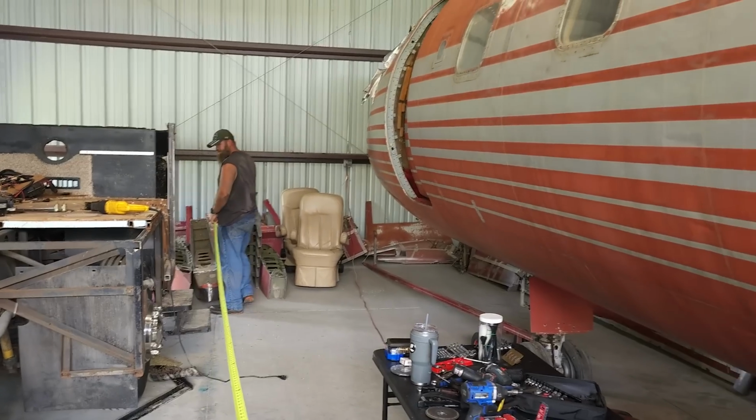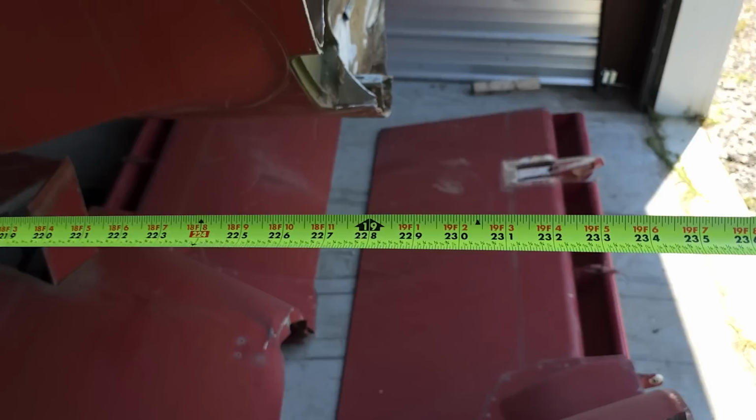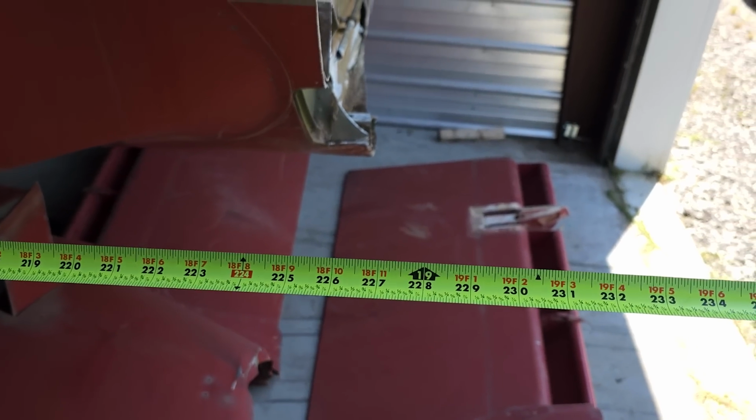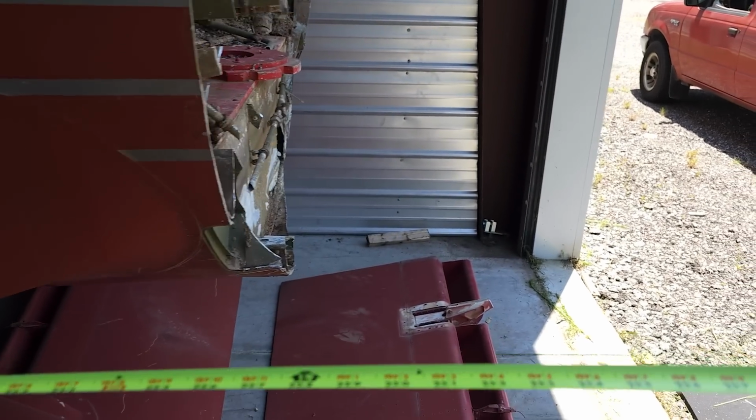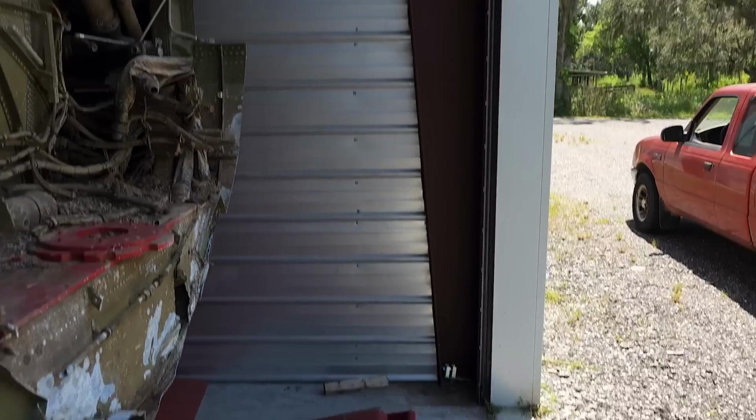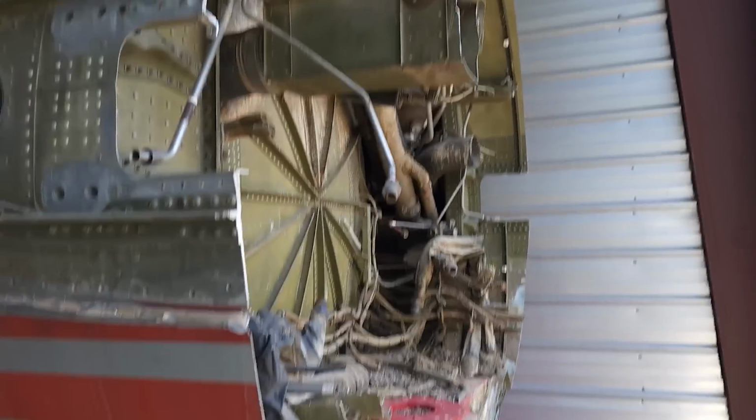It's gotta be less than 45 feet in length. Add up 24 and 19 is 43. We still got another 6 inches than that. So we got another 2 feet that we can go. So we have plenty of length as well.